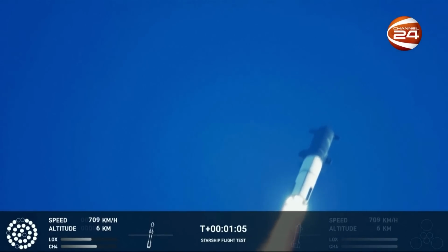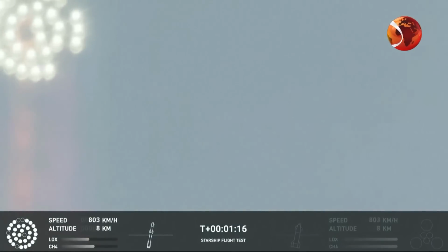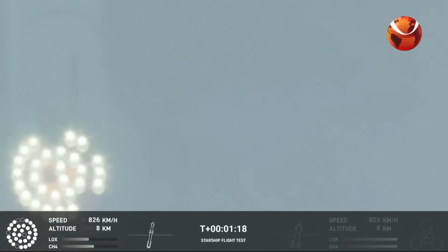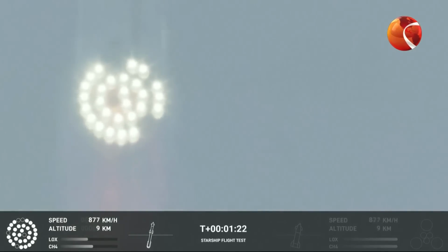Going through the period of maximum aerodynamic pressure. As the velocity increases, the density of the atmosphere is decreasing. Max Q. Lessening stress on the vehicle. The call out, Max Q now.